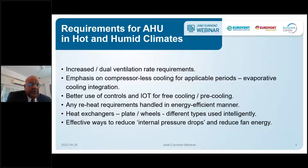Let us understand what the building owners are asking us, or what the regulators are asking us to do at this point in time. We have all seen in the last few months or last couple of years increased and dual ventilation rate requirements being posed by building owners and people who are into designing. Emphasis on compressor-less cooling for applicable periods is on the rise.